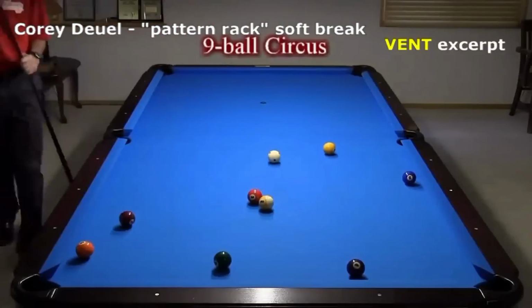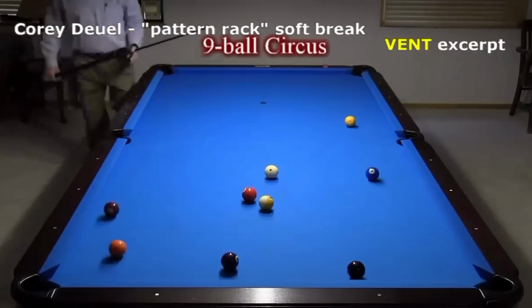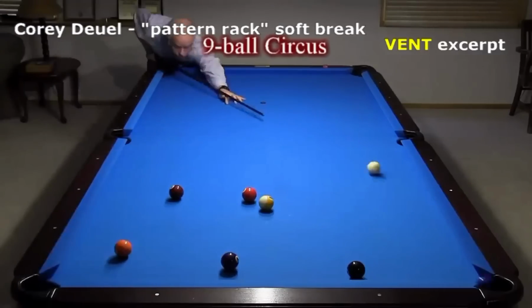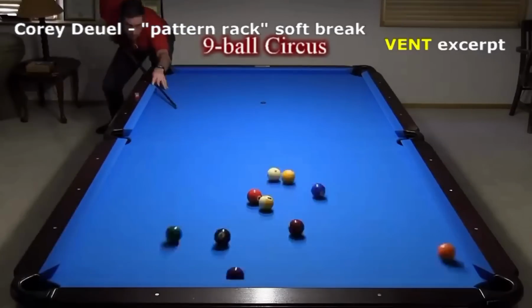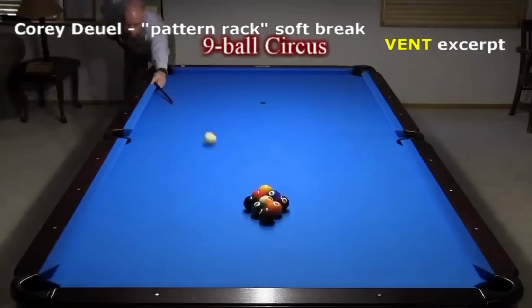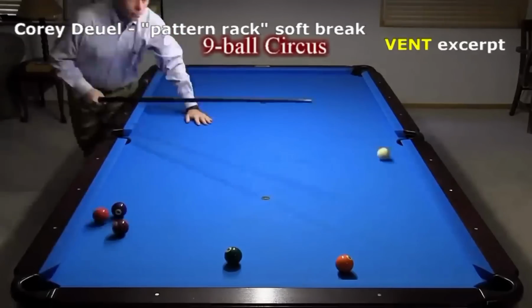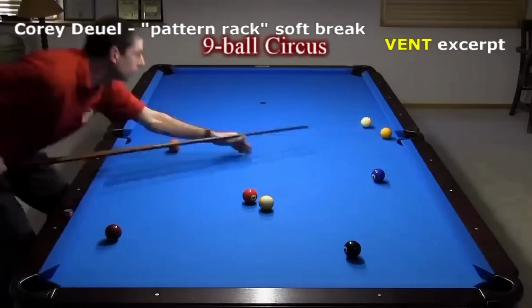With a good rack and a little practice, this can also easily be done on a 9-foot table. In Invent, the video encyclopedia of 9-ball and 10-ball, Bob Jewett and I were able to get the technique to work fairly consistently. But pattern racking like this, with the 2 and 3 placed in the same positions with every rack, is illegal, according to the WPA official rules of pool.